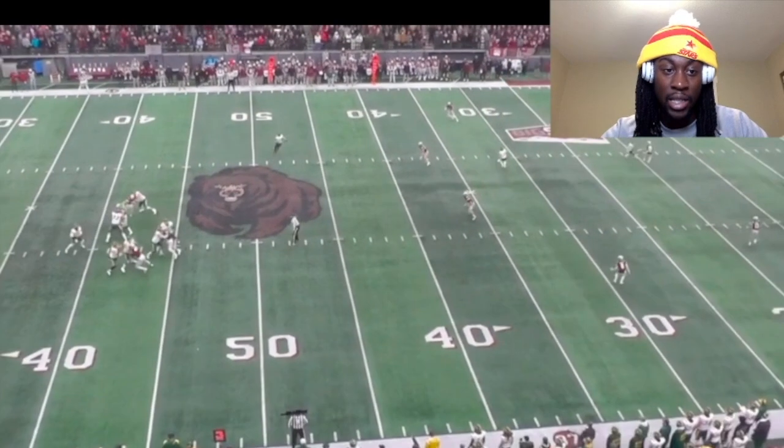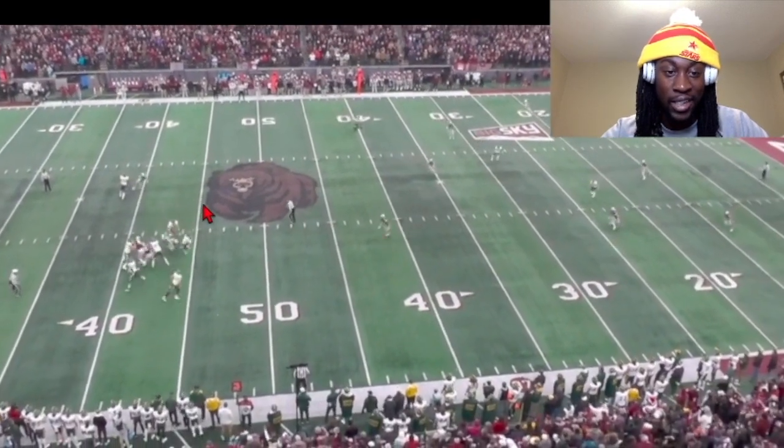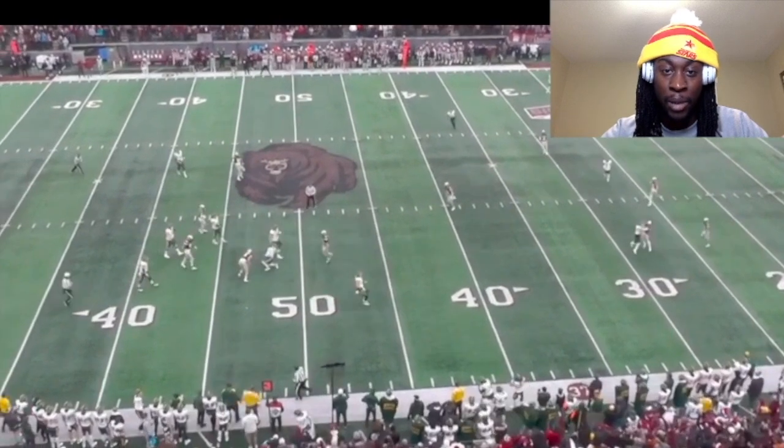Let's actually watch this sack real quick. He's going to take the sack. Great play by Montana. It was a big play in the game.